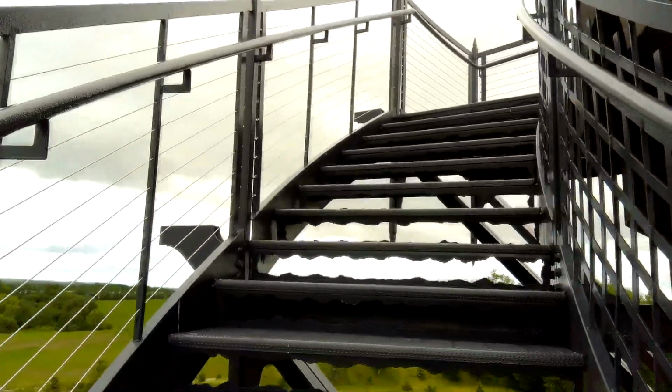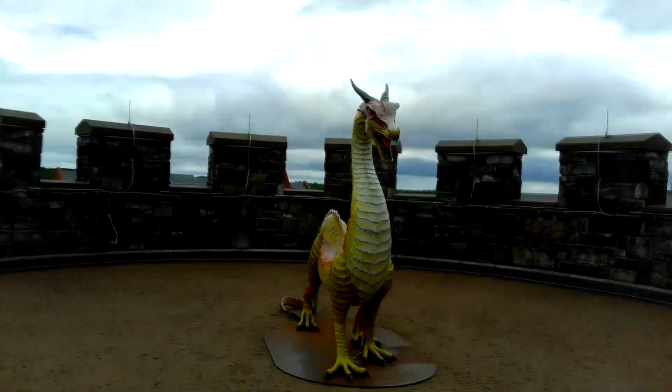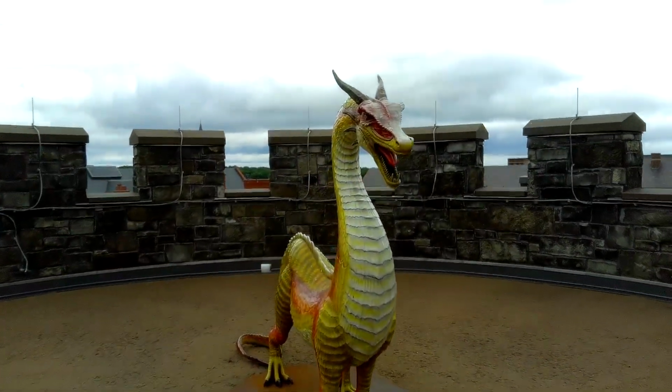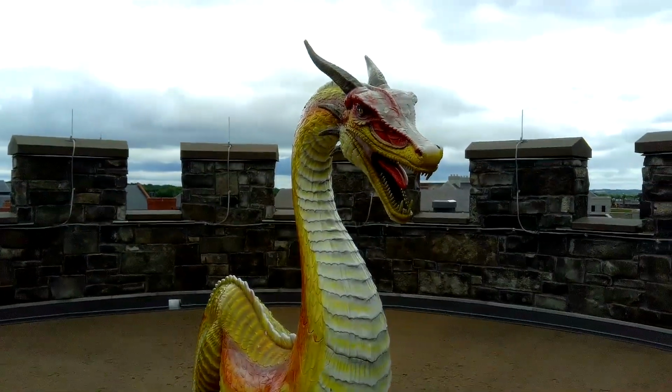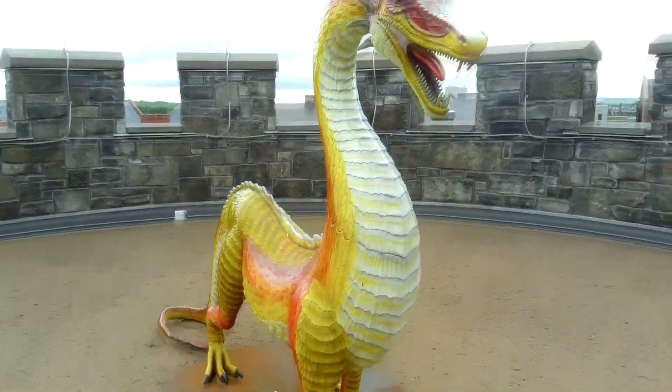There's a glass bottom here. Damn, it's cracked. See, it's so solid. Yeah. Oh. Look at this. There's a big dragon up here. That is totally cool.